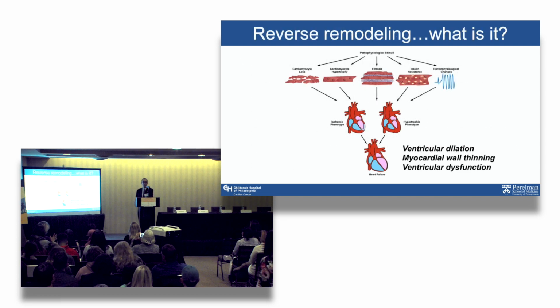So let me get back to reverse remodeling, because I find this an area, at least with our medical trainees, that can be an issue of confusion. What is remodeling? Remodeling in heart failure is a bad thing, unlike in your kitchen where remodeling is good. Reverse remodeling is what we actually want.